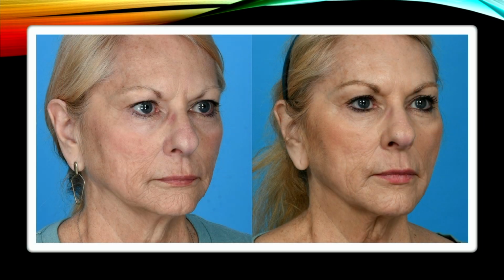When you injure the skin, it takes about a full 24 weeks, or six months, to see the full effect, but around month three is when you see the majority of it. Here's another view of that. I mean, she's very happy with it. Yeah, that looks phenomenal.